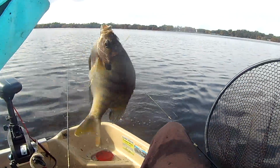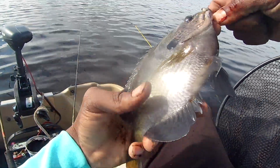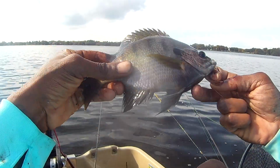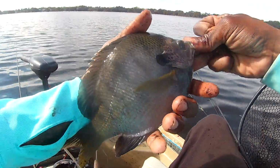Look at this big bluegill, guys. Look at that. That's what you fish and live for right there. Look at that.